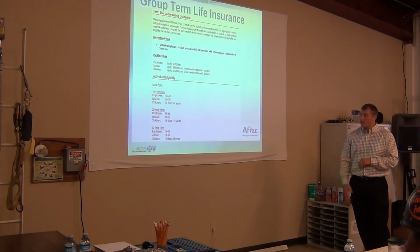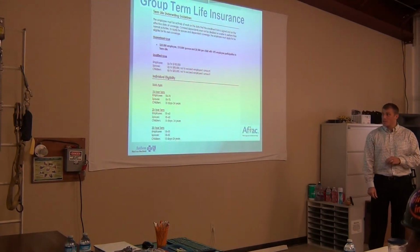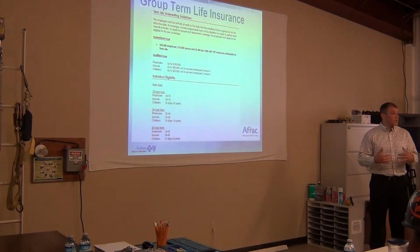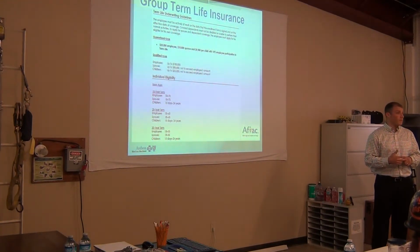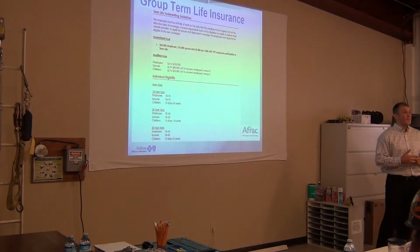Then of course we've got the 10, 20, and 30-year term options on there as well. I personally like term insurance instead of whole life, just because the premiums are about half, and y'all's are even like half of what we normally offer.